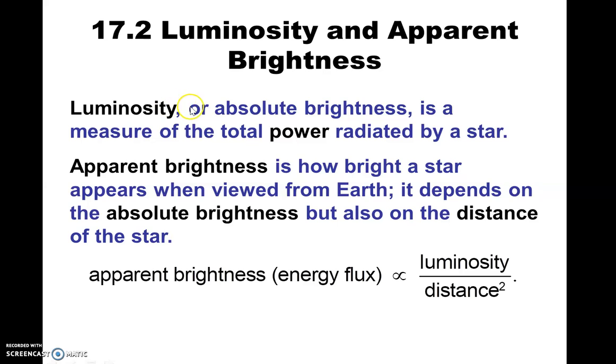So let's think about luminosity, or as it says here, the absolute brightness. It's a measurement of the total power. Remember, power we measure in watts. Sometimes we'll use the terms power and energy interchangeably, but really they're not the same thing. Power is energy per unit time. If you think about how much power in 1 second, then you're talking about energy. And energy is usually measured in units called joules. So 1 watt is 1 joule divided by 1 second, one joule per second.